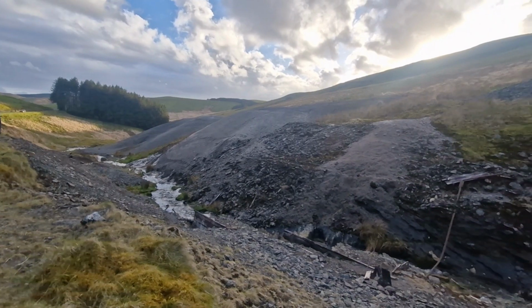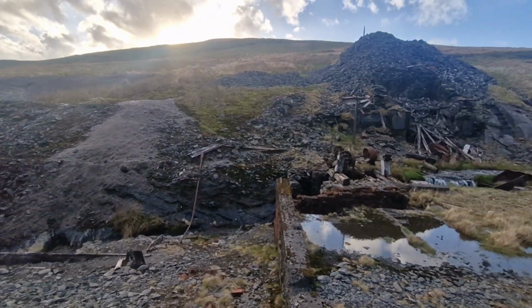Look at all the tailings on the hill there. It was a really good crushing unit.